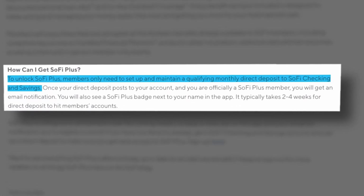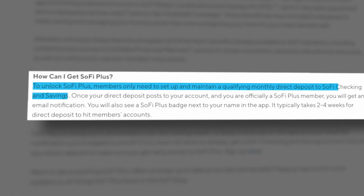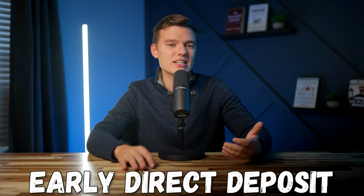And the only requirement is that you have direct deposit set up with your SoFi checking and savings accounts, which, as we've talked about in previous videos, comes with a number of benefits already, including increased interest rates and early direct deposit, among a few others.